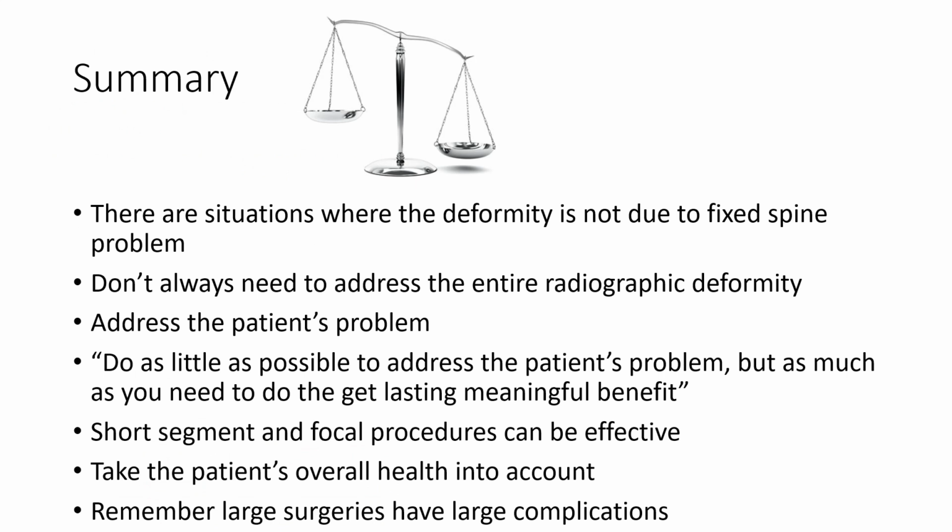So in summary, remember, there are situations when the deformity is not due to a fixed spine problem. Don't get fooled by that. You don't always need to address the entire radiographic deformity, address the patient's problem. I always start with the premise to do as little as possible to address the patient's problem, but as much as I need to get a lasting, meaningful result. Sometimes that means T2 to pelvis. Sometimes that means PSOs, but sometimes it means a one-level A-lift to address their radiculopathy.